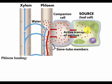Leaf cells actively transport sucrose, or sugar, across the boundary between a leaf cell and the companion cell that is right next to a phloem element. This does require ATP, by the way. It's not one of the passive mechanisms. And as you might imagine, what it does is it lowers the water potential inside the companion cell. Eventually the companion cell gets so full of water that it can't get more full. And then the sucrose, as it builds up in this cell, will start moving by diffusion out into the phloem vessel next door.